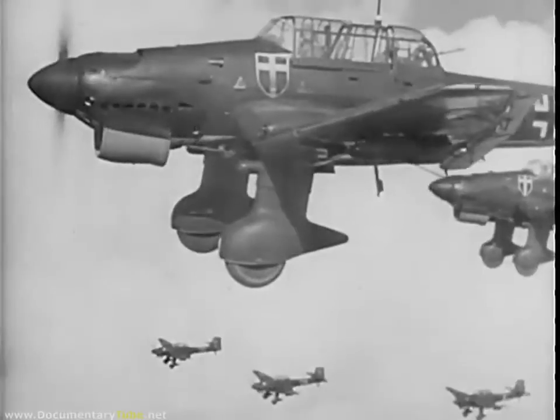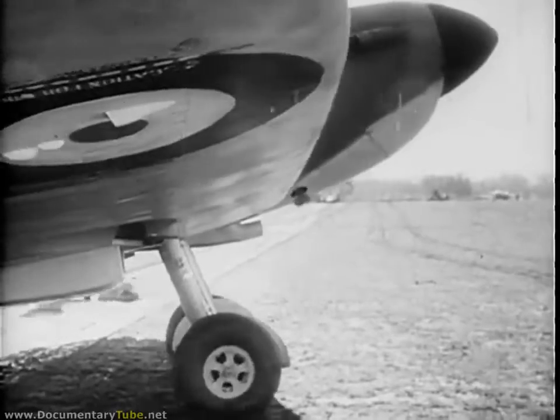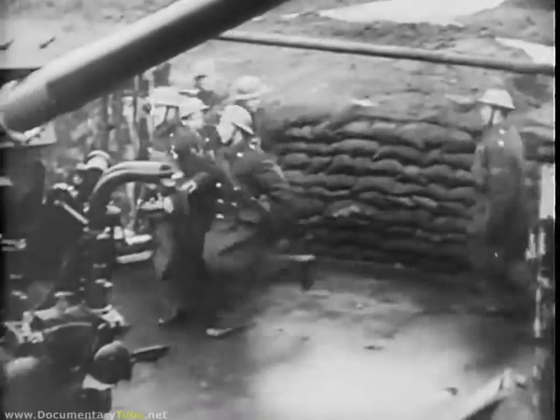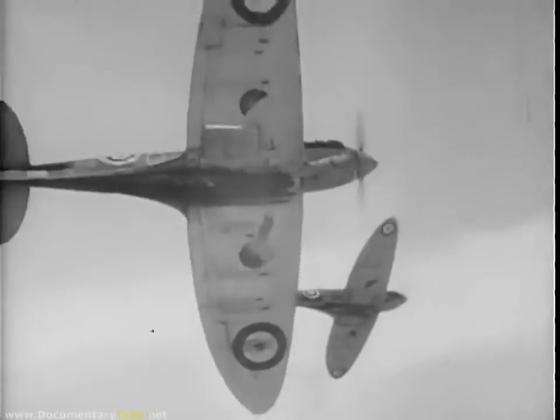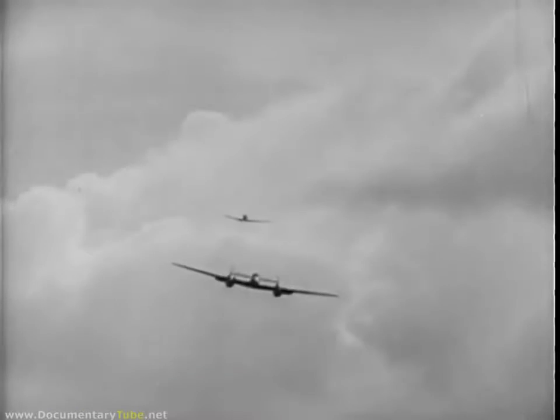As the attacking planes approached the British coast, fighters took off to meet them, and anti-aircraft crews manned their guns. The German squadrons found the British forces alert and ready, and in the following months of the Battle of Britain, the Luftwaffe was decisively beaten back.